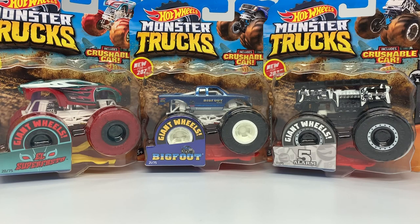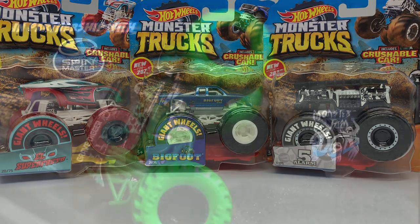Hello Monster Jam fans, and welcome back to another Monster Jam OST video. Today, I'm going to review the brand new trucks in KC for 2020 Hot Wheels Monster Trucks.